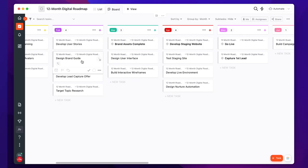That's the beautiful thing about this, is that you are literally showing them the plan. You can start assigning it to people and start putting dates on it and start work on the project. Just make sure you add your subtasks to the individual things, right? So that when they say, yes, let's go, you're ready to go. And in fact, you could show them the subtasks. These are all the things we're going to do to develop a lead capture offer. These are all the things we're going to do for your target topic research.